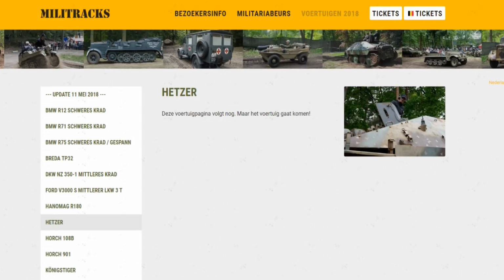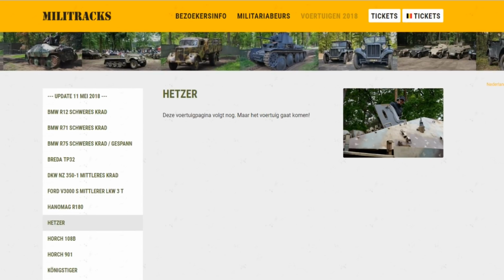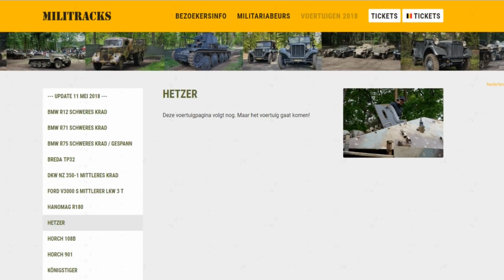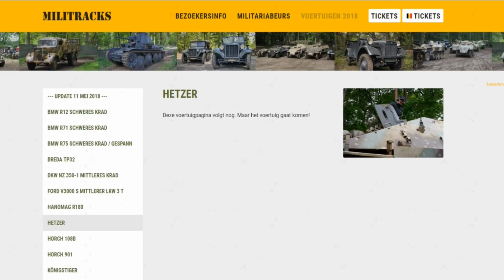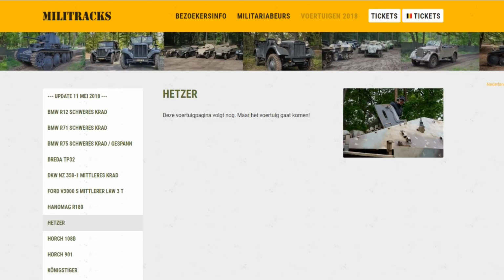And this is probably, by the looks of that picture at least, the Hetzer that was at Militracks last year. And I think this one comes from England. I'm not sure if it's a real Hetzer, and it's probably a G13 post-war version. But nonetheless, it's pretty cool to see it drive around.